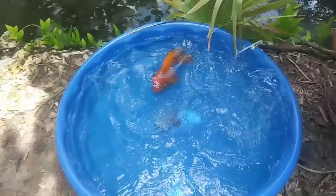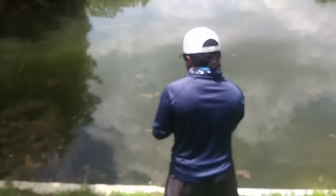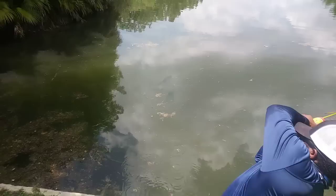Oh, that's a beaut. Got our first fish. That's a beauty. Guys, name that fish. What kind of fish is that? Beautiful, exotic. Let's go get some more. That's a beaut. Oh, I'm eight. Guys, I'm eight. Good job. Yeah, beautiful.